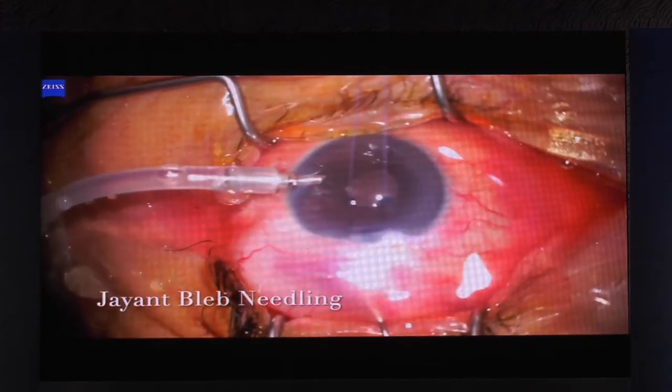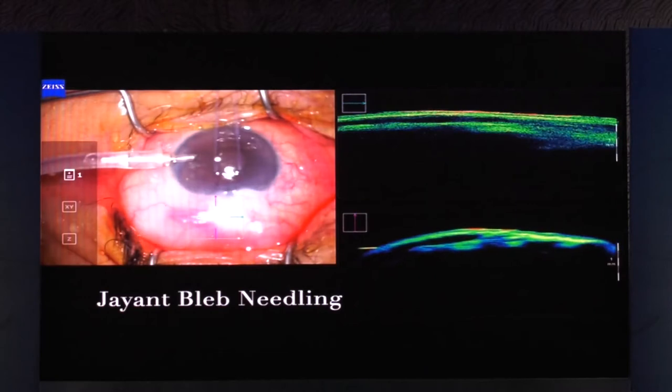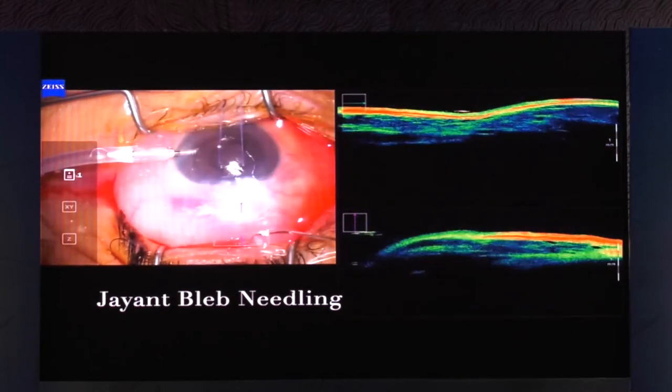This patient is now 9 months post-operative, getting an under target pressure of 15 and without need for medication. So I think I've saved him a tube at least for now. And there's the OCT that shows that it's kind of a nice low diffuse bleb that I get at the end of these procedures.